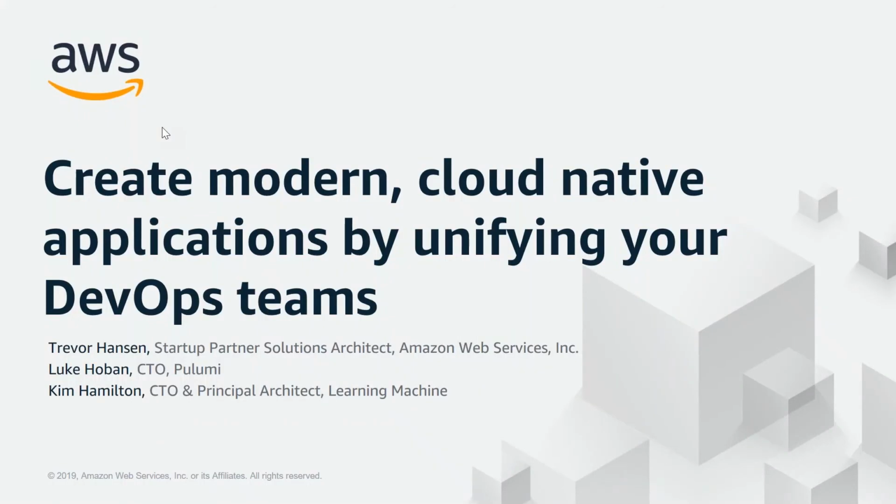Today, we'll be covering fundamentals around how you can leverage DevOps and tools to deal with this digital transformation. We're really excited to share some insightful information about this amazing tool that Pulumi has created and how you can use it today. We also have Kim and their team, who are using this to drive that transformation. So today we'll be covering cloud native applications by unifying your DevOps team.